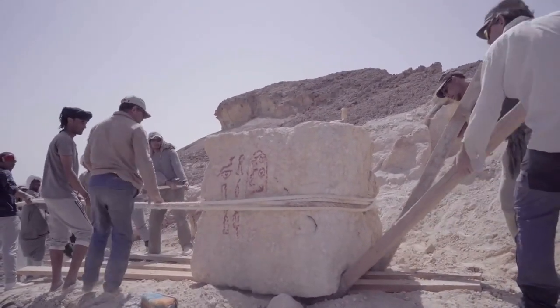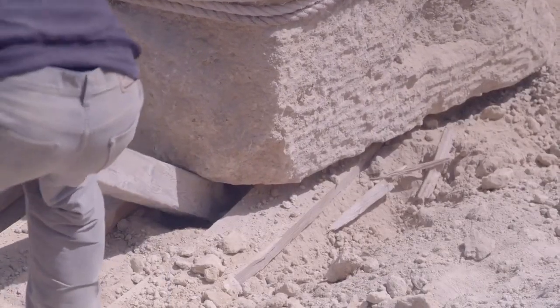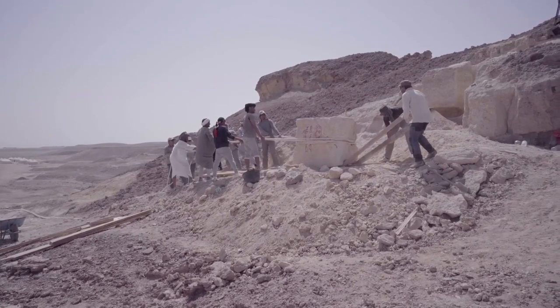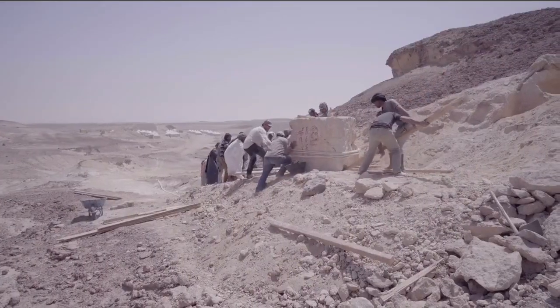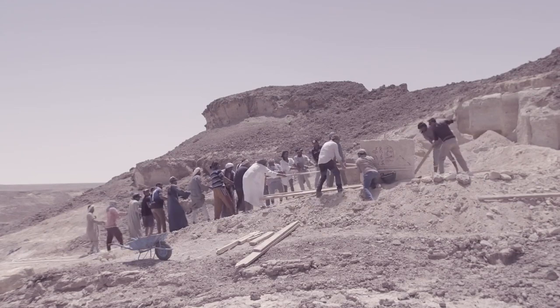Darn, we're not enough. We need more guys. Under the old blocks blocking the galleries at Wadi El Jarf, archaeologists found only timber, but no sleds. Frank therefore starts with this technique. His method is to go from the simplest technique to the most complicated.